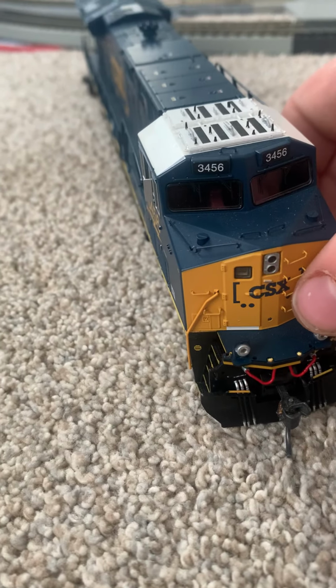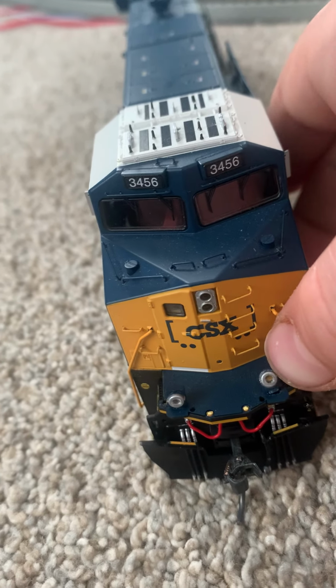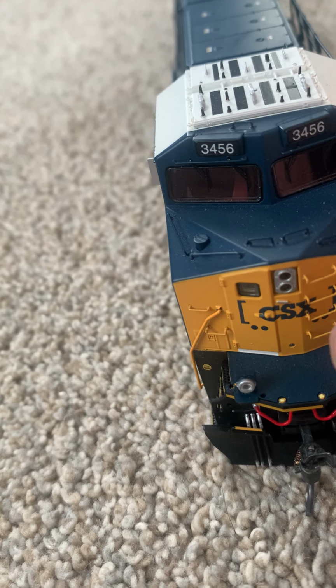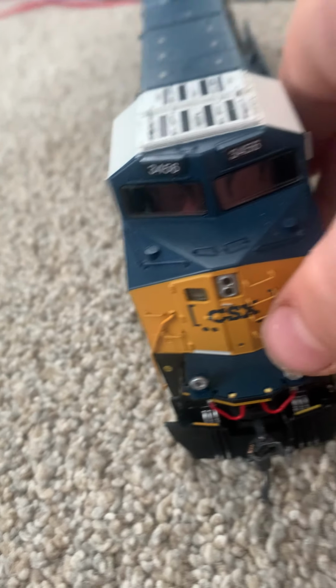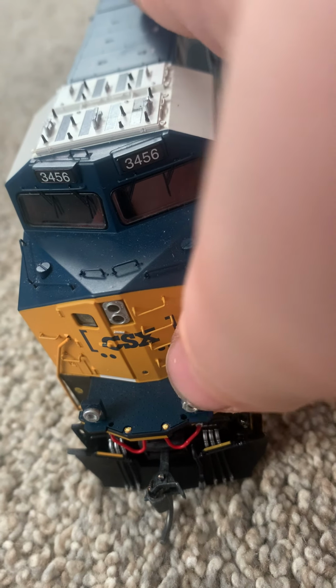Second off, these ditch lights work, and I'm going to give credit to them. That's really amazing. But they're so wobbly. This one that I'm wiggling here came like this. I didn't even detach it.